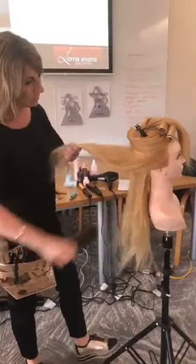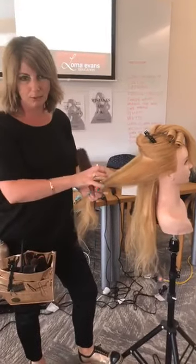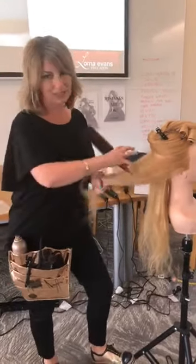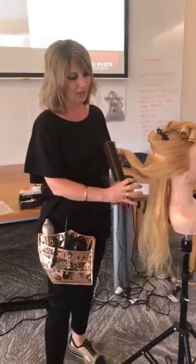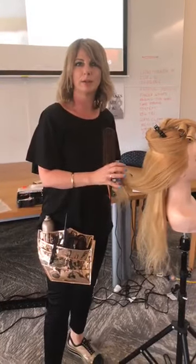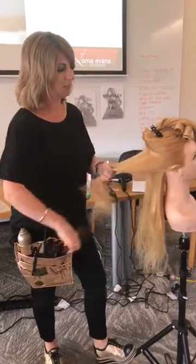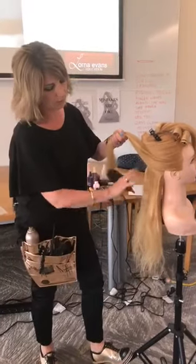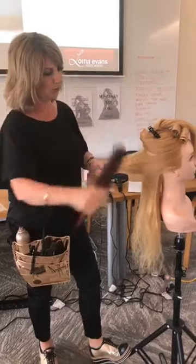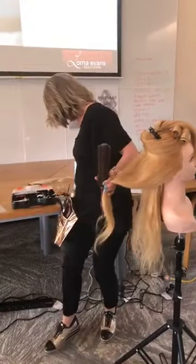So let's just say we've got to this particular section. I would spray my product on, by the way, section by section. I never go through the hair and put all the product through and then start blow drying. Now, why do you think that I wouldn't do that? Let's see if anybody can actually answer that. Why do you think I wouldn't just go through and put all the product all the way through? Let's see if anyone's got the answer to that one.